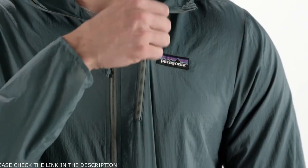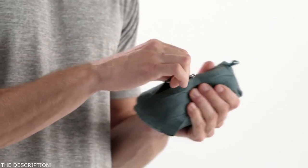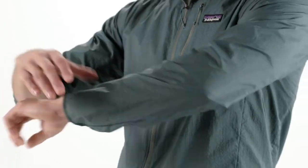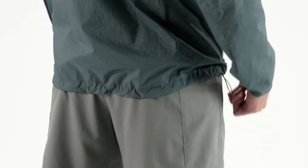The chest pocket zips to secure small essentials and doubles as a handy stuff sack with a reinforced clip-in loop that attaches to your pack straps. Cords, toggles, and cuffs are super trim and lightweight. Half-elastic cuffs seal the wrists and keep the sleeves in place when you pull them up. And a draw cord hem with a slight drop tail cinches tight to keep out wind.